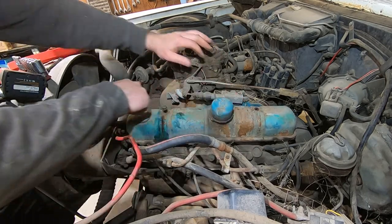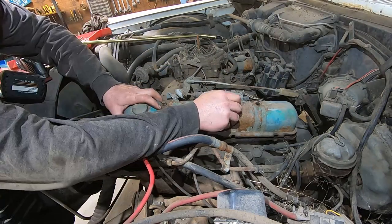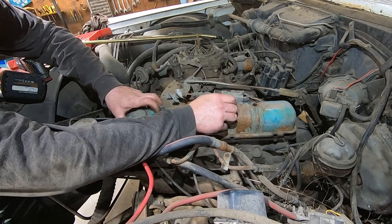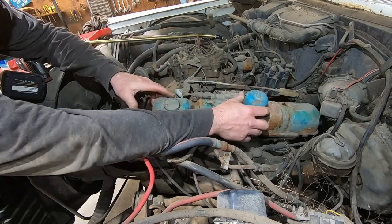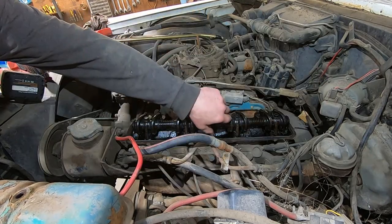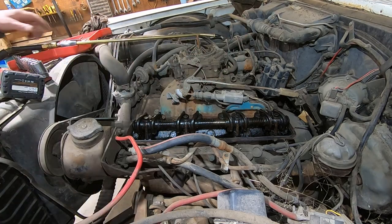Oh, we should blow that off first. Try to keep some of this out of the valve train. Oh, don't tell me we're gonna have to get that kick down out of there. But I tell you what, there it is. It looks really good in there. It looks very, very good. A little bit of dirt that we got in there from taking that off.